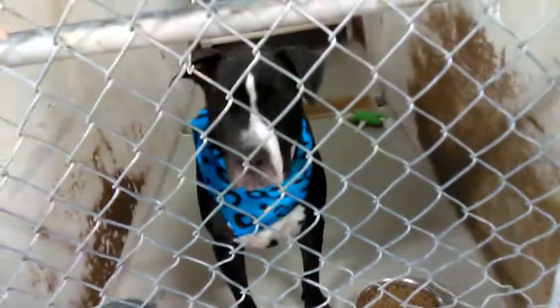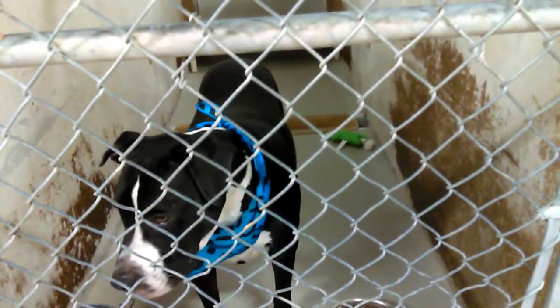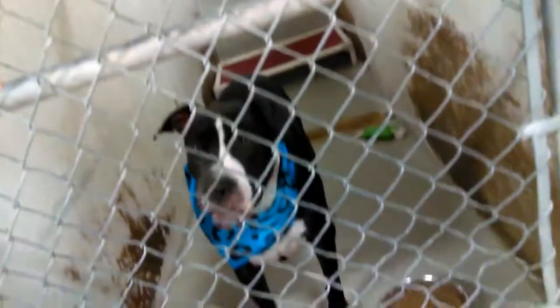4 years old, male, he's been here about a month now. He has the animal number of A607202. I might give Hermes a little bit of peanut butter, if I can. He likes to use his teeth, so I'm kind of being a little bit careful with that.